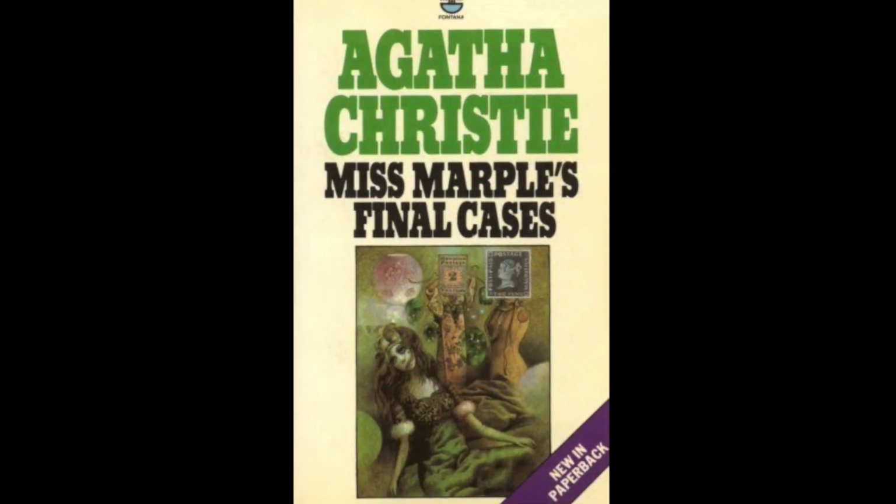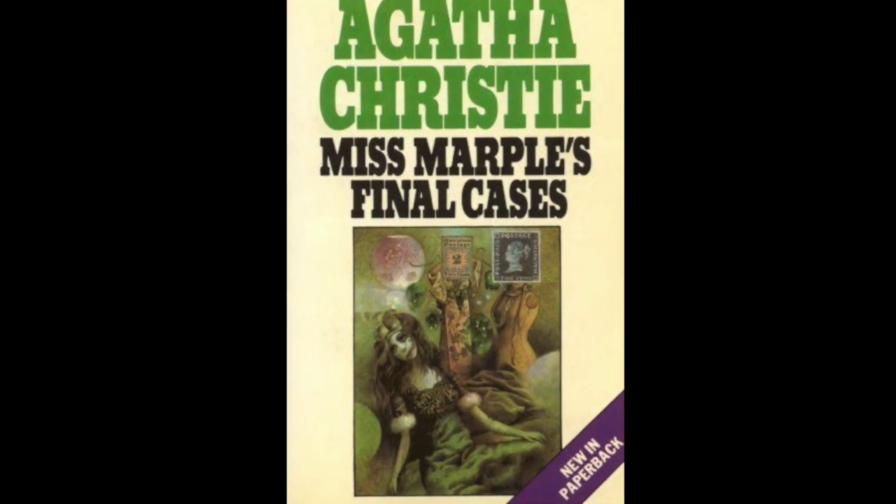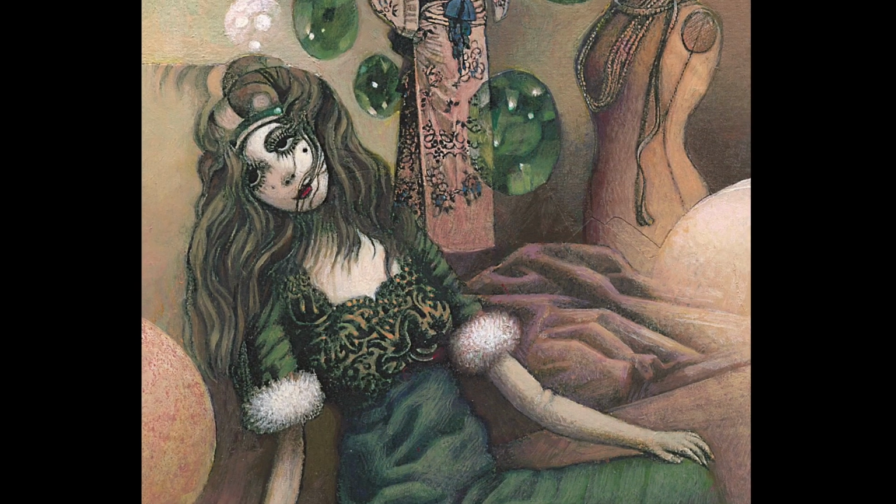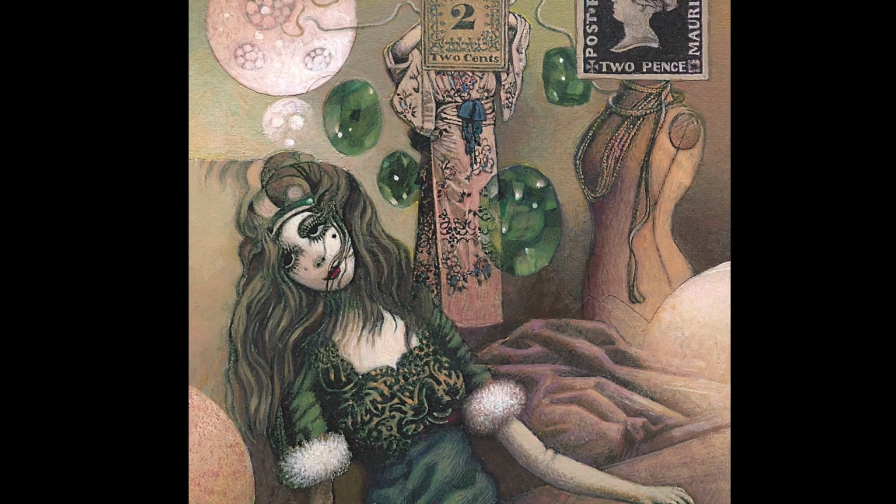The disparate collection of different elements on the cover for Miss Marple's Final Cases reflects the collection of different mysteries in this short story collection, and it was in fact the last cover Tom painted for Fontana.